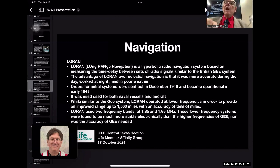Now this evolved into the Loran system. Now the Loran system was built here in the United States. It too was a hyperbolic radio navigation system, measuring time delay between two different signals. Now the British G system used a higher frequency. For Loran, they chose to use a lower frequency because they wanted longer range and accuracy wasn't as important to them. They wanted ships at sea crossing the Atlantic or in convoys going down the coast to know about where they were. They didn't have to know within hundreds of yards. A few miles would do in terms of that. So they developed that system.